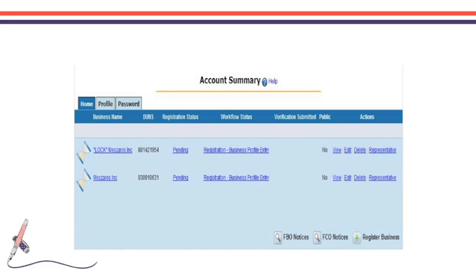Once you're in, you'll see an account summary screen. You'll see any businesses that you have registered. It'll tell you the status, if they're pending, if they're verified, or if they're closed. You'll also see a profile and a password tab. You'll see your business name, the DUNS number, the registration status, it'll tell you the workflow status, where you're at in the process. It'll tell you if you're public, and then it'll give you actions that you can take. So, for example, if we look at Mazzaro's Inc.